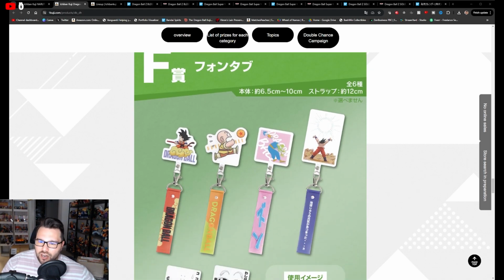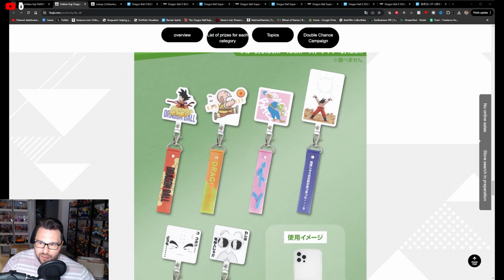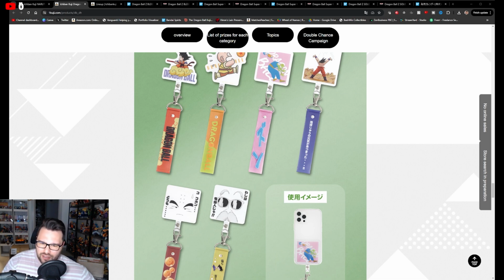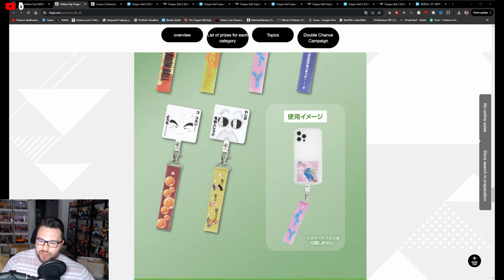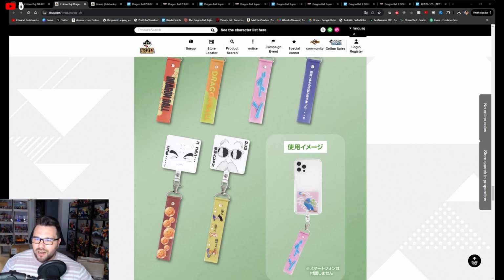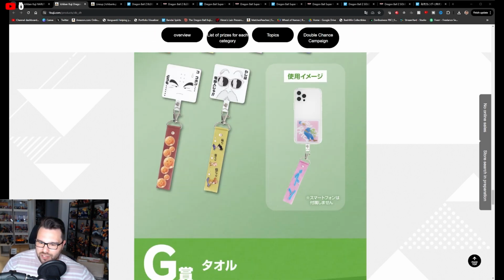Prize F are these keychains. Pretty straightforward. You've got Goku doing the Genki Dama, the Spirit Bomb, Kid Krillin, Goku on his Kinto'un, Piccolo Daimao dying to Goku's fist, and these funny little faces of Roshi and Krillin. But it looks like you can put them inside your phone case. If you have a clear phone case, you can put them inside there, and it'll have a little leather keychain. So that's kind of cool. I guess if you're into that, these are fun little knickknacks that you can pick up within this set.